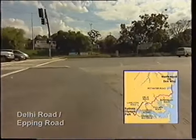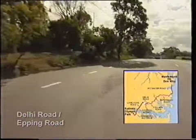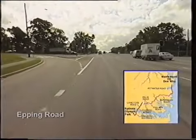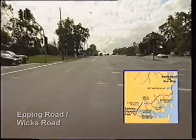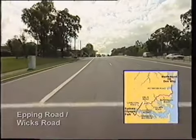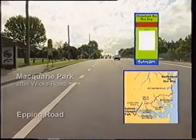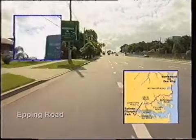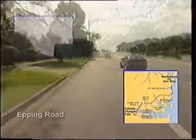Travel straight on. There's one pickup on Epping Road, just past the Wicks Road intersection. After the pickup, continue straight on. You'll notice a sign for Lane Cove Road, Ryde and Homebush Bay. Prepare to bear left from Epping Road and follow the sign onto the Lane Cove Road access ramp.